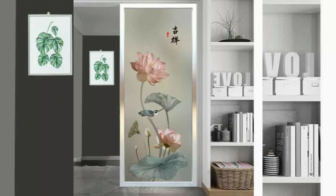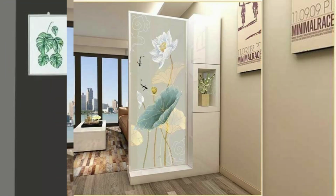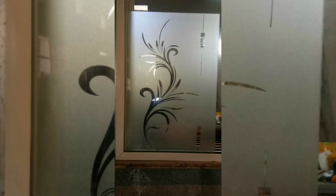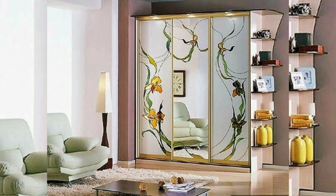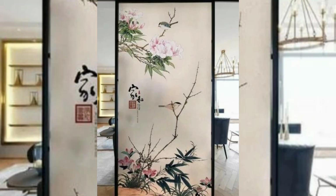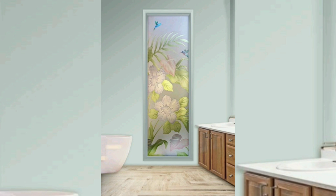Sliding glass partitions. Sliding glass partitions provide flexibility, allowing you to open up or close off spaces as needed. They are particularly useful in creating adaptable layouts for larger rooms. Colored glass partitions. Colored glass adds a vibrant and contemporary twist to your interior. You can choose from a variety of shades to match your overall color scheme.